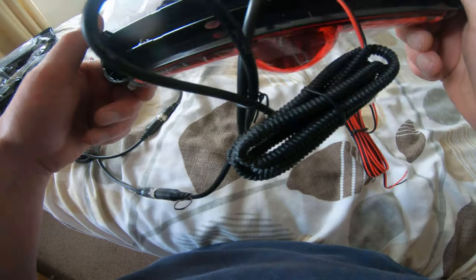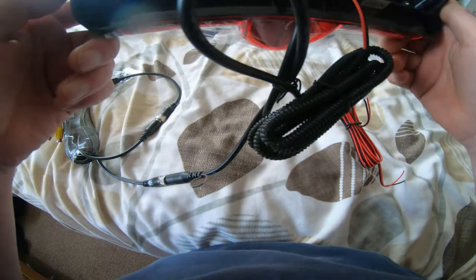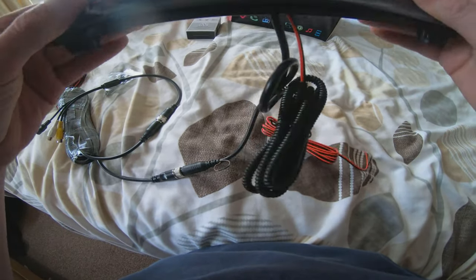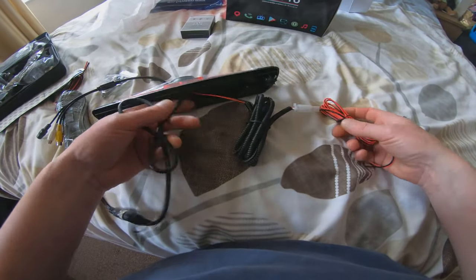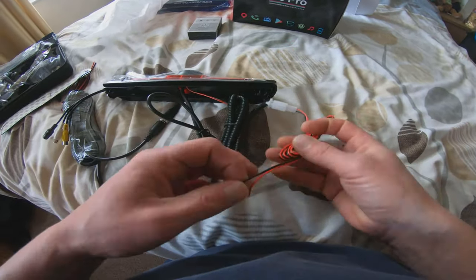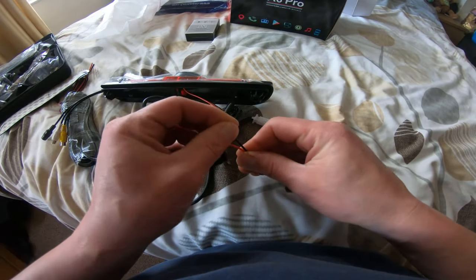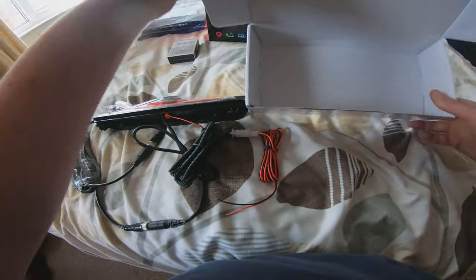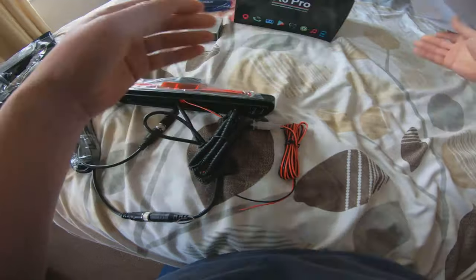There's a bit of weight to it. The plastic's not the most expensive stuff in the world, but it actually doesn't look too bad. Doesn't look too bad at all. I'm guessing then that'll run to the brake cables. And no instructions. So we'll just have to figure it out.